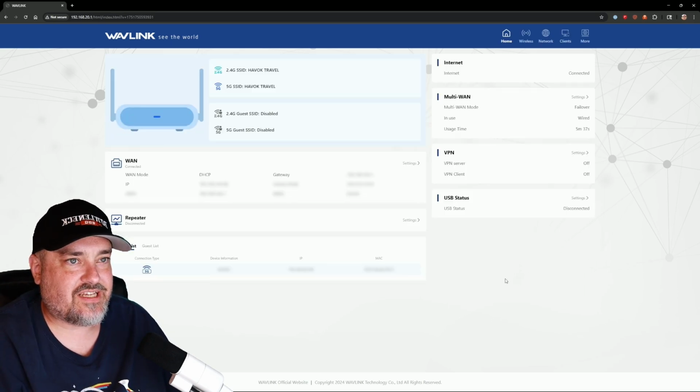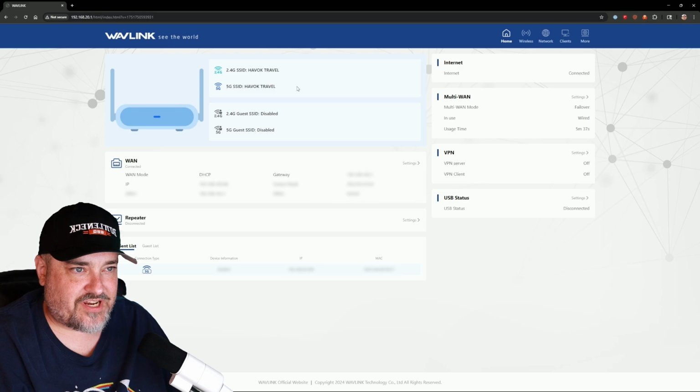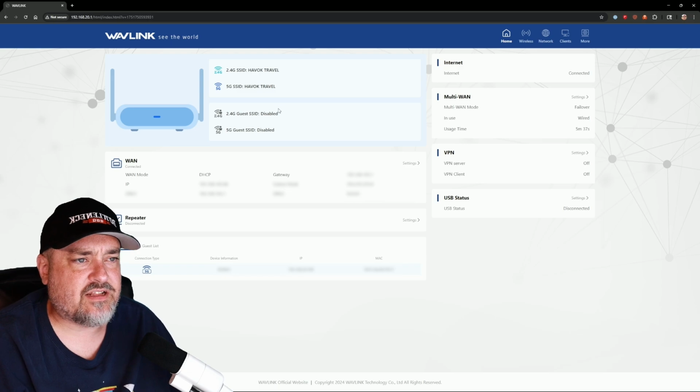Here we are logged into the main configuration screen. We have a whole lot of nice information here. We'll start at the top and work our way down. So I called my SSID, or my Wi-Fi name, Havoc Travel. We have the option to do, it looks like, a couple more here. Those might be our guest network. We'll take a look at that in the Wi-Fi settings.